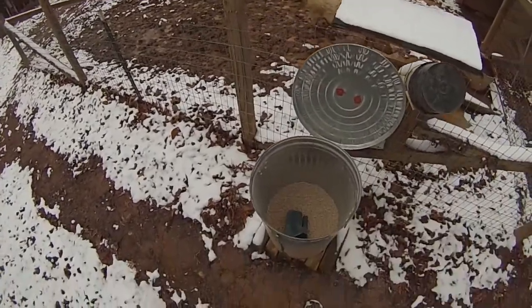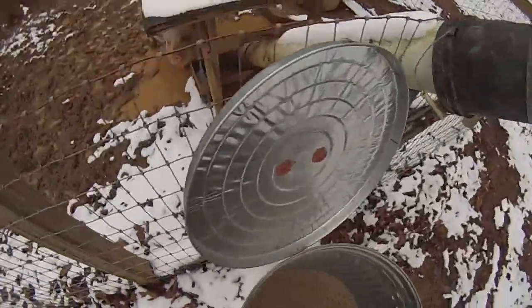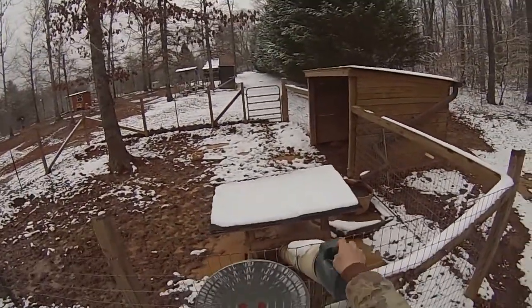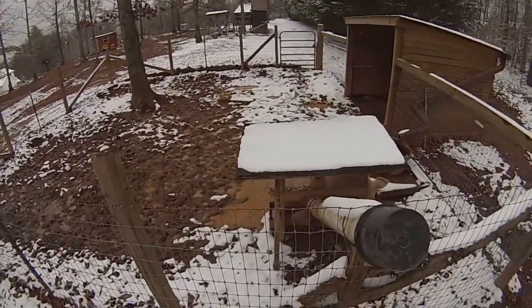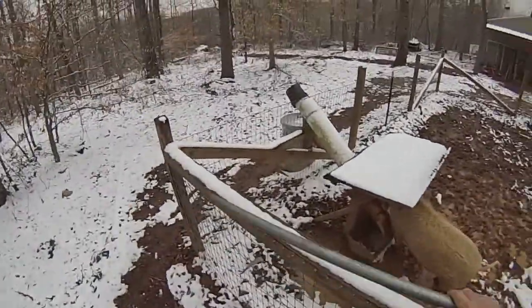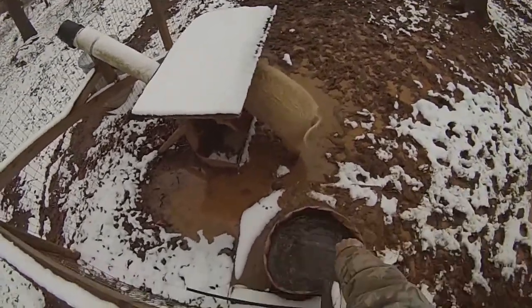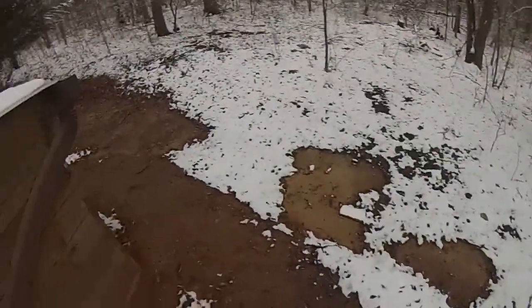There you can see kind of how I got her trash can set up. And I just got a little hinge back here on the back side. And I just open it up, and she gets one scoop every day. Pour it down the pipe. I don't even have to go in there with her or get dirty or anything. Check her water. It looks like it's just got some snow on top of it. Alrighty, girl. She's done.